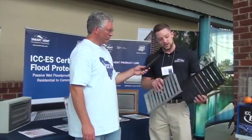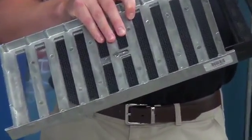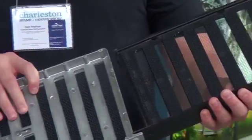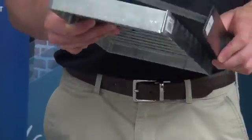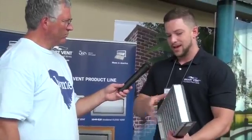The biggest issue is on the back of all of these non-engineered openings or air vents that are used as flood vents. They have a mesh screen, and during a flood there's debris, right? Water ripping down the street is going to pick up any and everything in its path. Debris gets clogged up on these air vents and then they're useless. The whole reason you have to have vents per building code on those enclosed areas is to prevent that hydrostatic water buildup, and these mesh screens get clogged up.